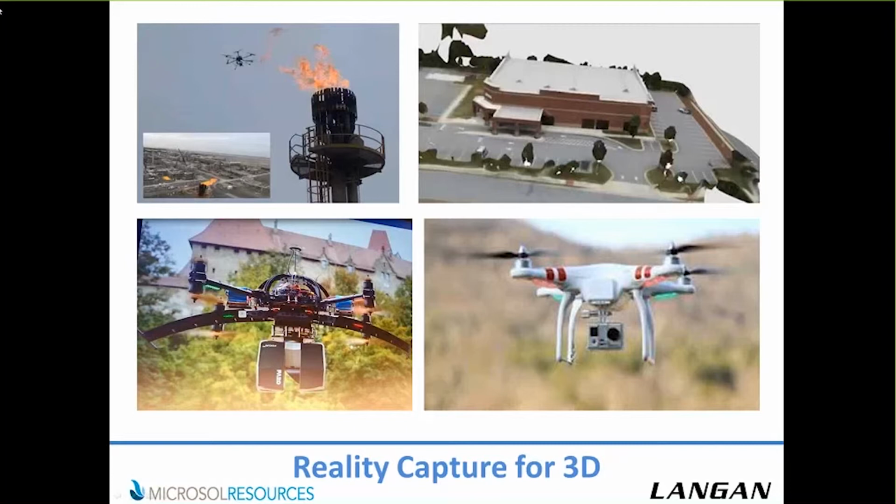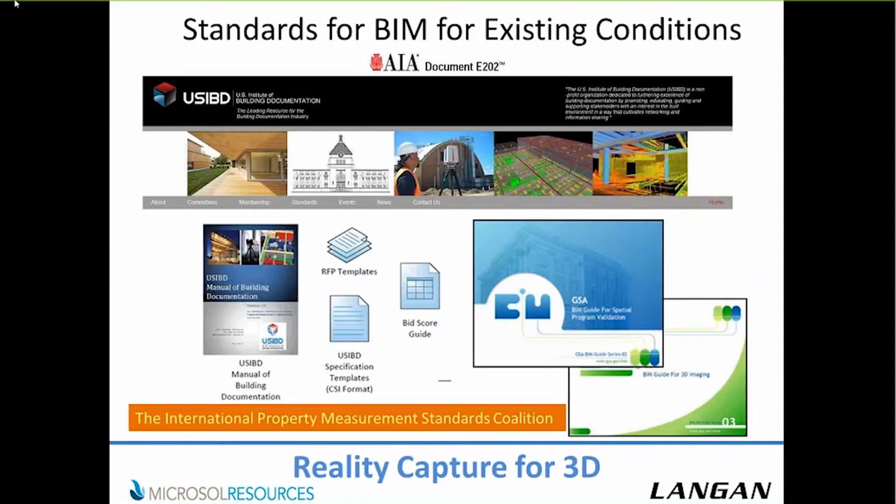The bottom left is a very interesting project. That's a scanner mounted to a drone, and that's flown in France. It's pretty cool technology. And the upper right is an image supplied to us from Autodesk, and it's an image of using reality capture using photography. George is going to touch on that a little more, so I'm going to skip that.